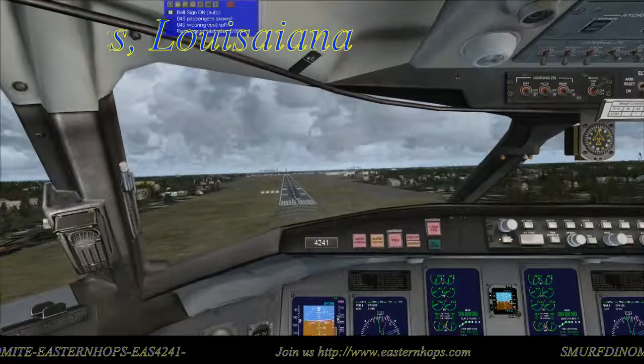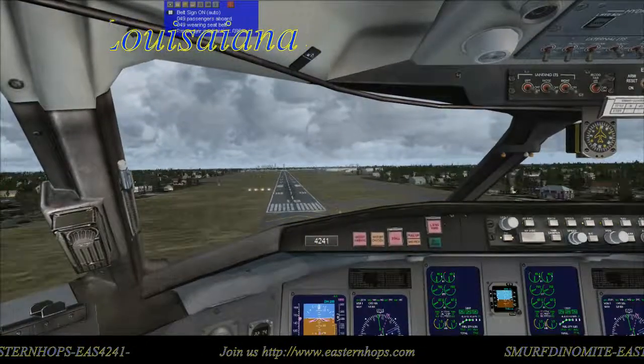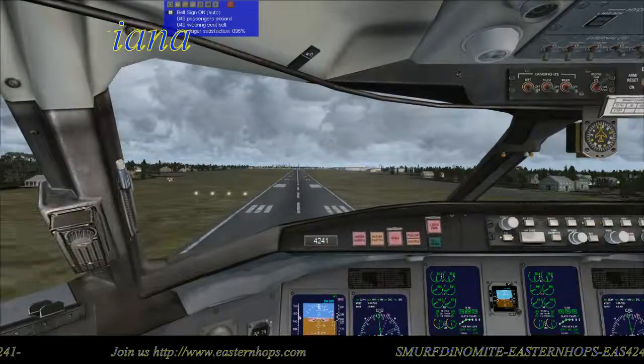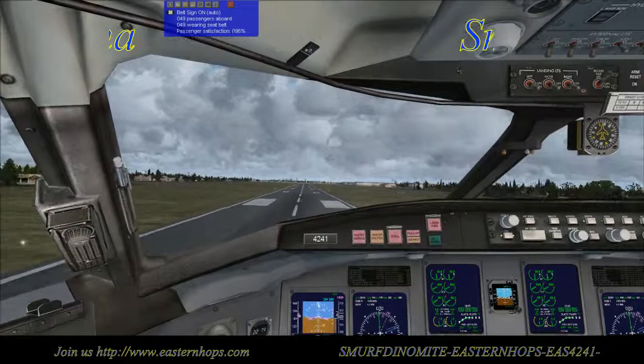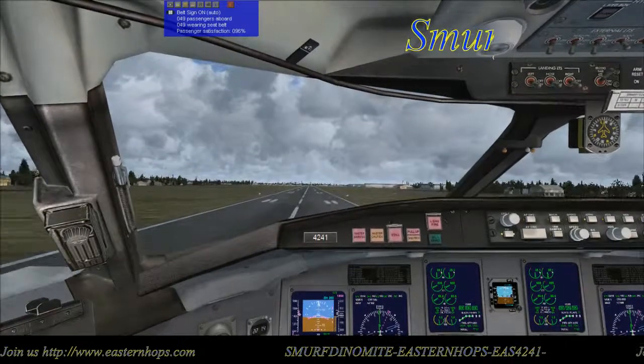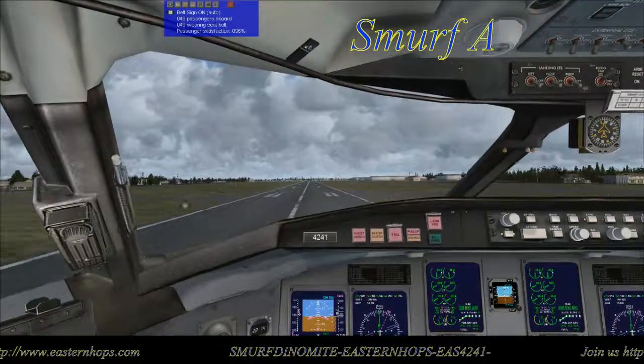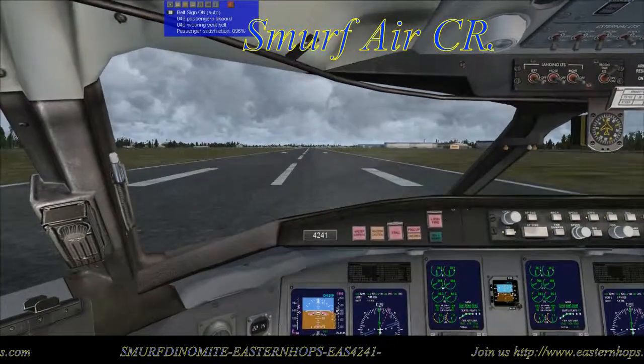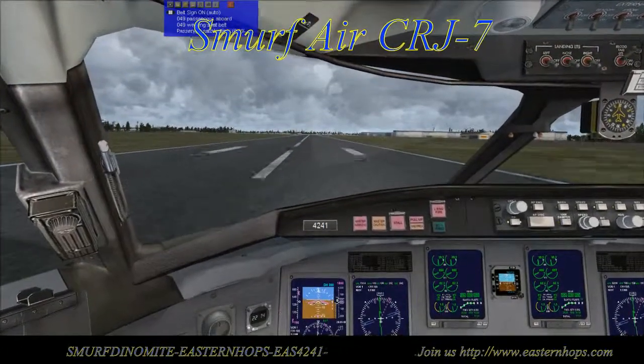Throttle's at idle. Use my rudder to kind of line up a little better. Start pulling at 100. 40, 30, 20, 10. And just let it settle. Doesn't matter how much runway you use. There it is. Reverse thrust. Reversers engaged.